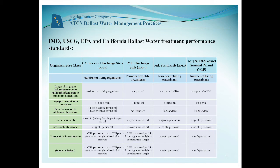And if you take a look at the standards, it would be nice to be able to say yes, by complying with the other three standards, we would be able to meet the California standards, because that's what the equipment systems are being designed to. But unfortunately, when California wrote their standards, they made three changes. For the larger organisms, larger than 50 microns, there could be no detectable living organisms, whereas the other three standards allow for less than 10. Under the smaller one, the 10 to 50 microns, the California standard is 1,000 times more stringent than the other three standards.